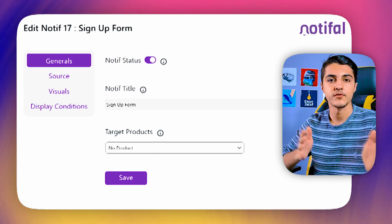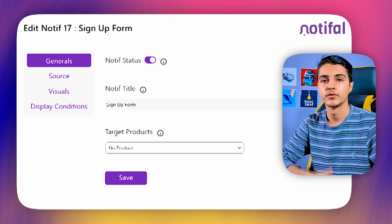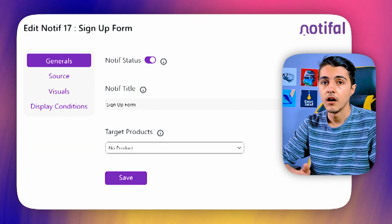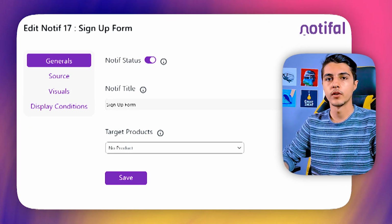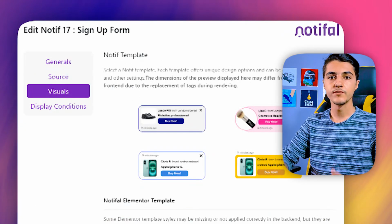Disable your notification for now so it doesn't show up to your users just yet. Then name your notification. This is just for your reference so visitors won't see it. I'll call this one sign up form. For target product, set it to no product. Save the settings once and after the page refreshes, move on to the visual section.